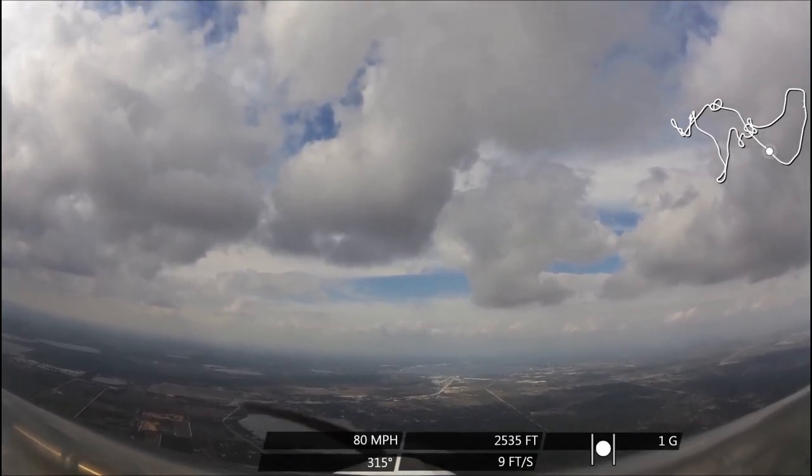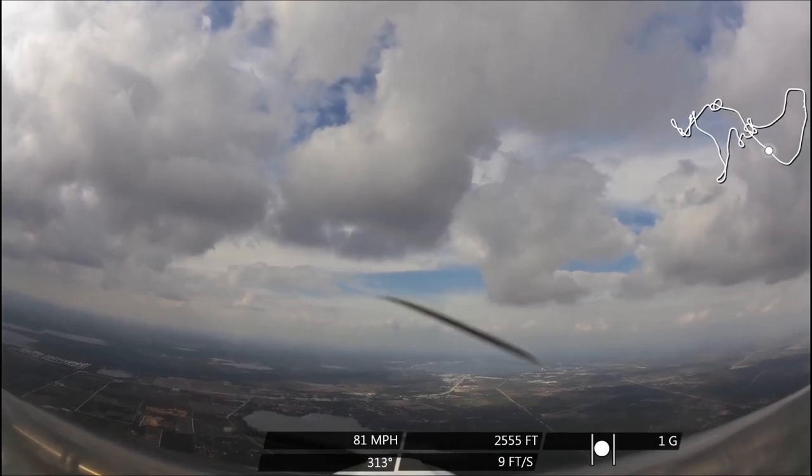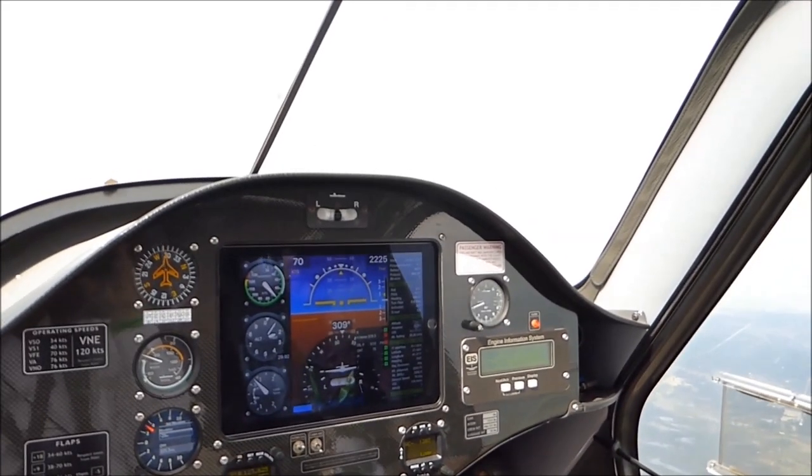Expo Tower, Demo 4-3-9 Sierra Charlie is holding short 1-4.